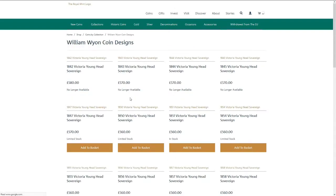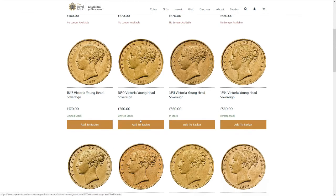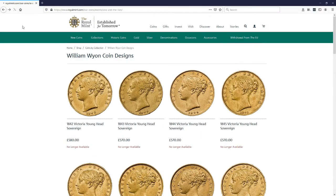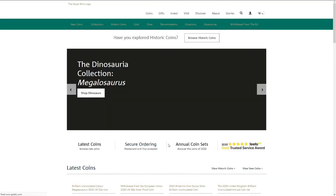This is the Una and the Lion, the coin that was released at the end of last year. They've all sold out, unfortunately. But there are some other William Wyon coin designs, mostly the sovereigns here. Again, quite expensive coins. These are gold coins, of course.